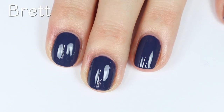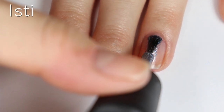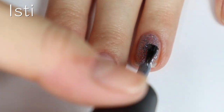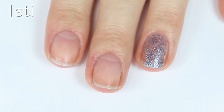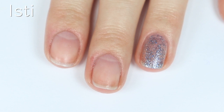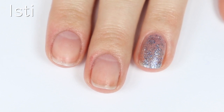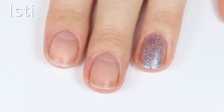So there are 2 coats. So this polish is called Isti, and it has a very long description, so I'm going to pause and read it. So Isti is best described as a wintry steel blue, textured pixie dust with a pop of brilliant royal blue for added vibrancy. That was a mouthful, but I love pixie dust polishes.